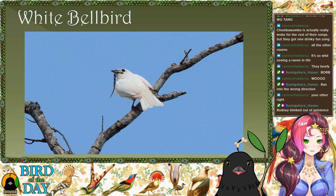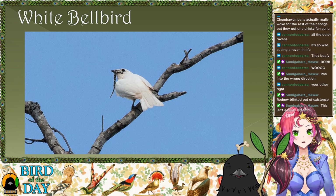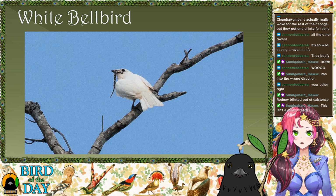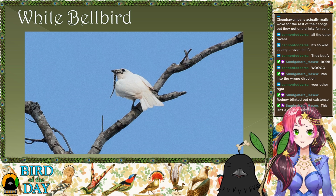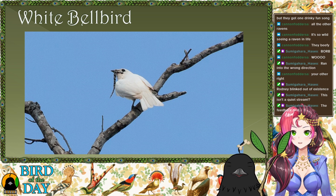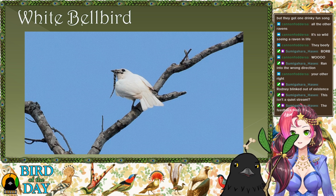Today's bird of the day is the white bellbird. It's not a bellbird sound. That's just my scream. That sound you heard was the white bellbird. Look at this little guy. Little white bird with a weird thing hanging down from his nose. Dangler. He's got a dangler, folks. He's got a face dangler.